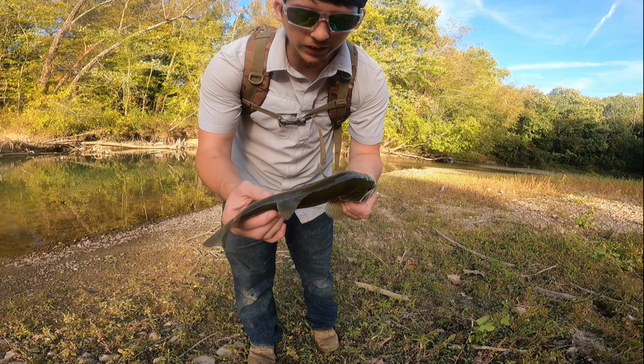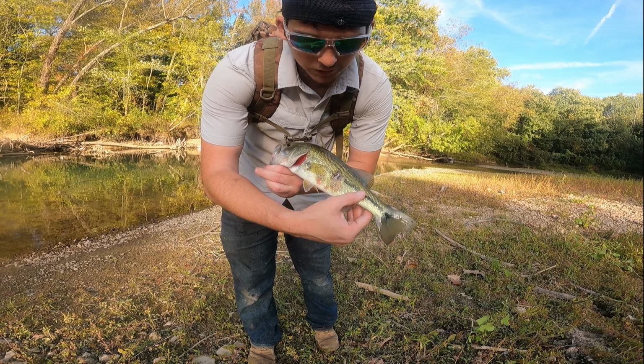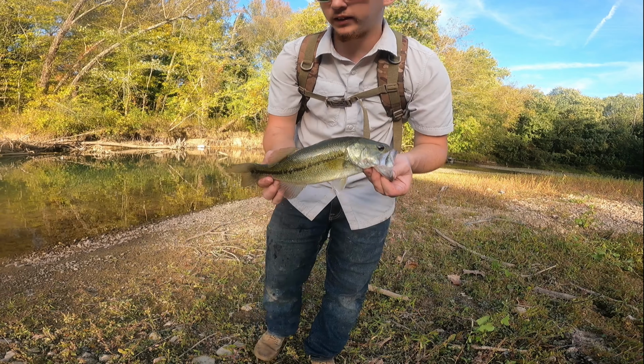There we go. Got a little bass right here. But he's been wounded pretty good. We're gonna go ahead and put him back.